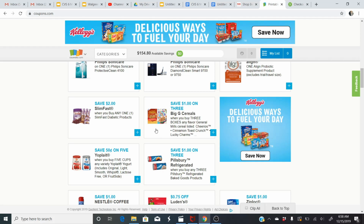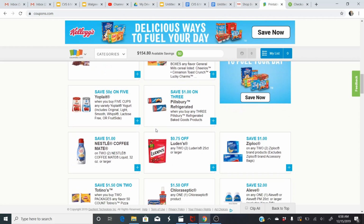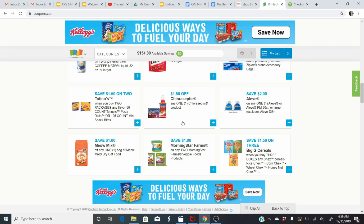Walgreens, there is a $1 off 2 digital coupons, so that would be a better deal if you just use the digital coupon. Luden's, 75 cents off 2. That would be a good one to print. We should be seeing some more deals on Ludens and Halls. I know there was supposed to be a Halls coupon in the insert today.